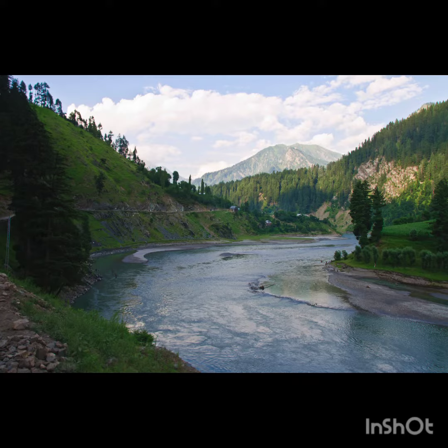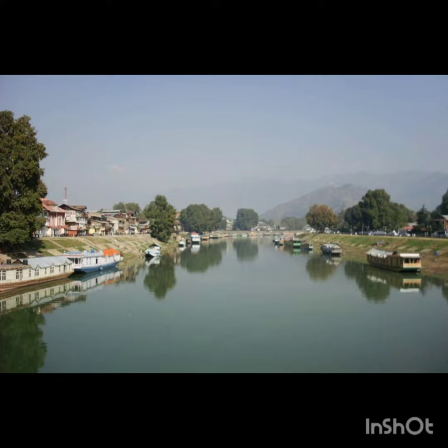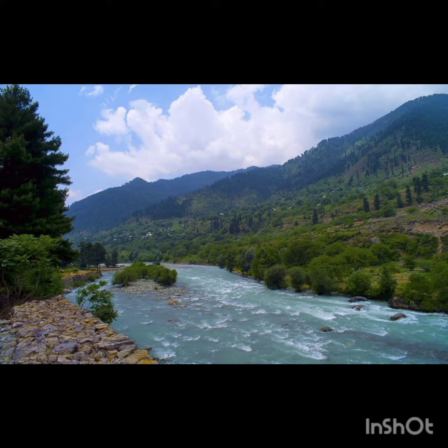The Jhelum River is an important source of water for irrigation and has been used for transportation since ancient times. The Mughal Emperor Akbar had a canal built to connect the river with Lahore. In recent years, the river has become polluted due to the discharge of industrial effluents and sewage into it.